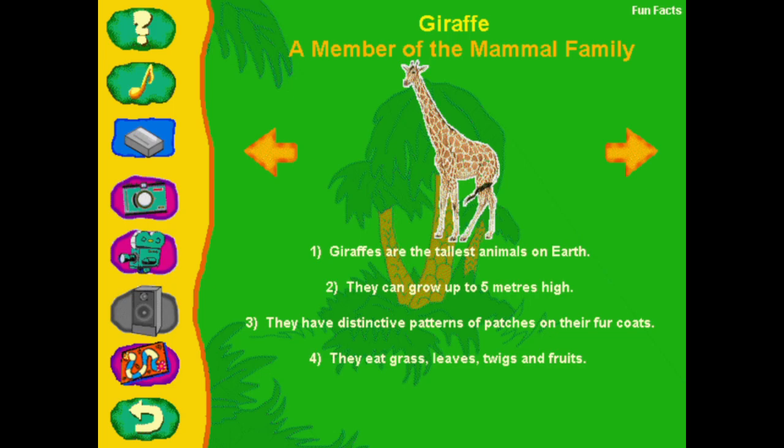Giraffe, a member of the mammal family. Giraffes are the tallest animals on earth. They can grow up to 5 meters high. They have distinctive patterns of patches on their fur coats. They eat grass, leaves, twigs, and fruits.